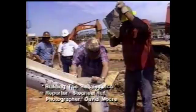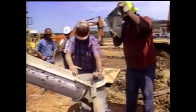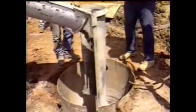Okay, trivia buffs, get this. How much concrete is in the Tennessee Aquarium? Whatever the amount, you can bet it's made the people at Vega Concrete happy. They're just one of a dozen or so local suppliers getting a lot of business from the aquarium's construction.